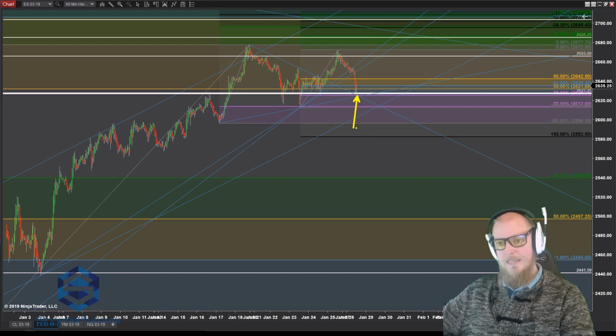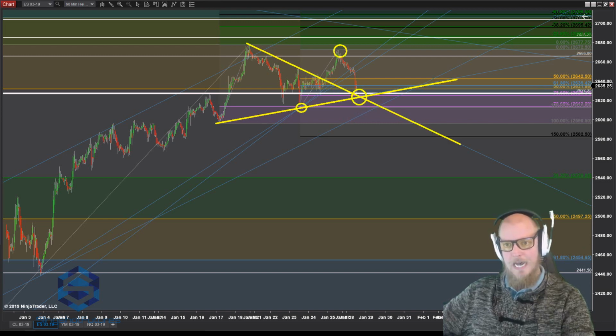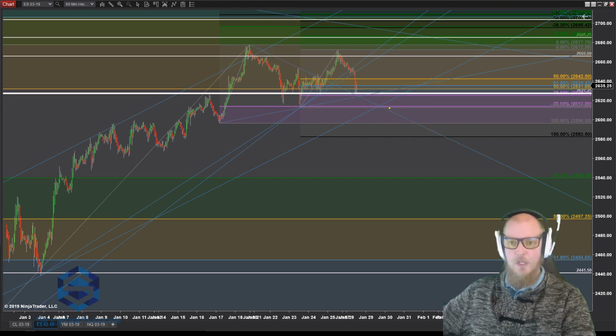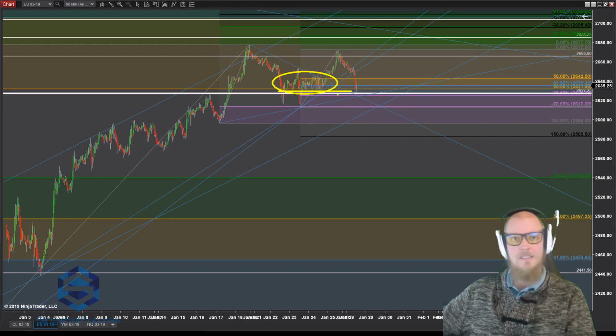Right, so 26, 27 and a quarter. We also have rising wedge support from the previous lows. We also have falling resistance, which is now support, all in the same place, not to mention the fact that from low to high, we have a 786 Fibonacci lining up smack in the middle. And if we look at the shorter term, we also have a small little shelf that was formed inside of this cluster of price action. There's a lot of stuff here.